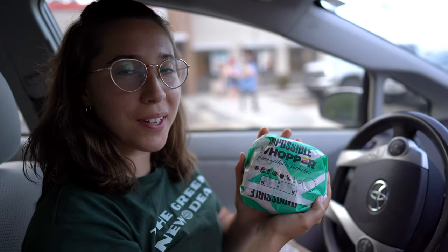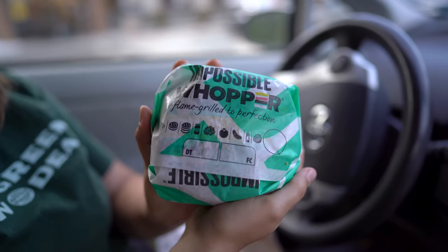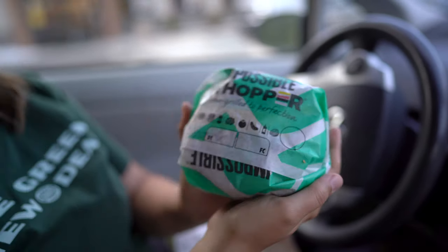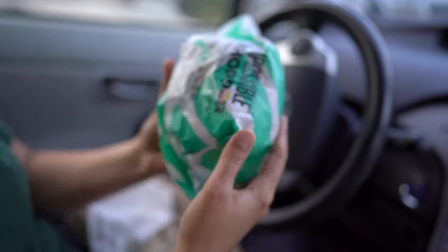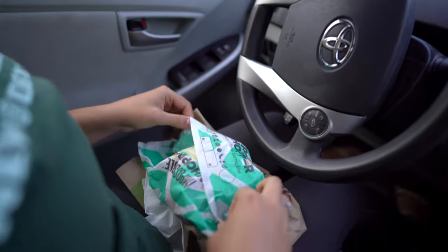Here's the Impossible Whopper. It has its own packaging. It's got the Burger King logo on the back. Let's open it up.